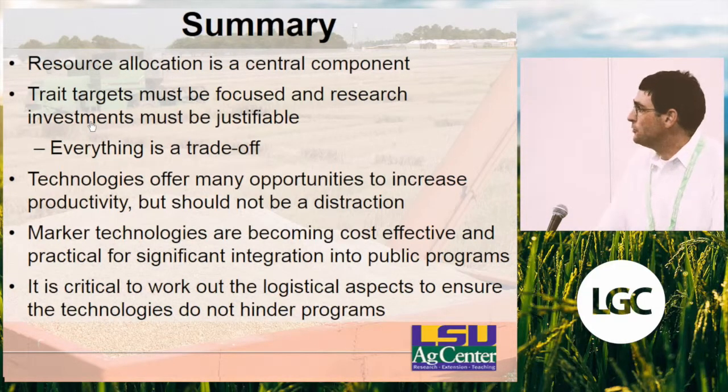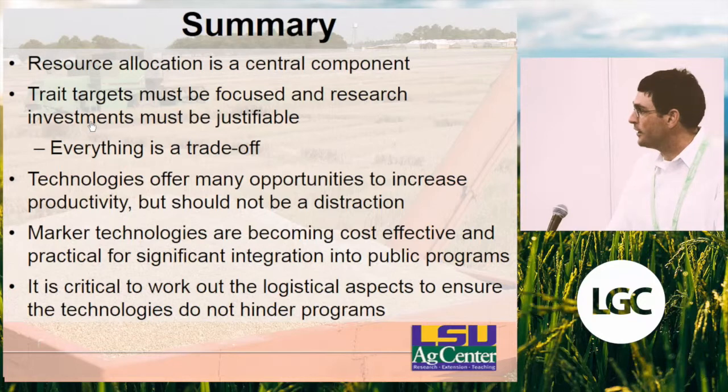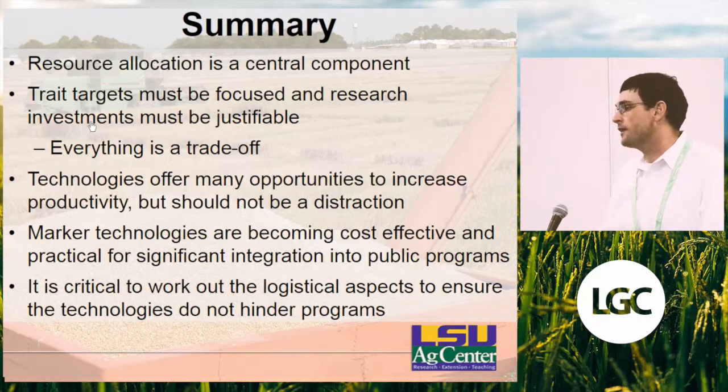A lot of what we do in an applied program, where we're really not so interested in the technology we're using, it's more about the end product, is resource allocation. And I think now with the markers, that is starting to shift, where it actually does make economic sense, or resource allocation sense, to shift some things towards markers away from the field. Trait targets really need to be focused, and the research investments must be justifiable.